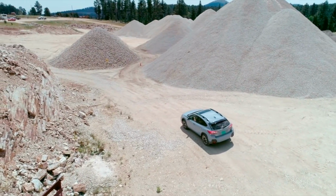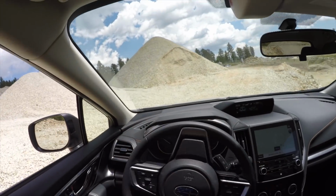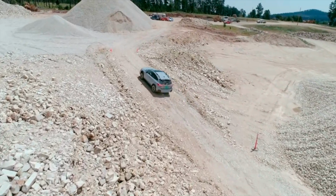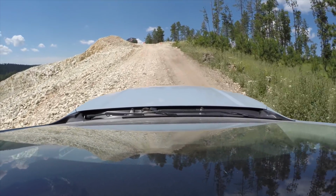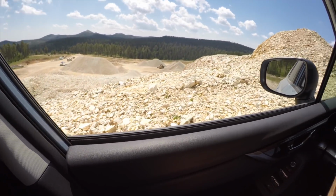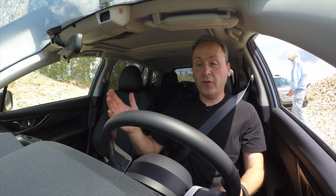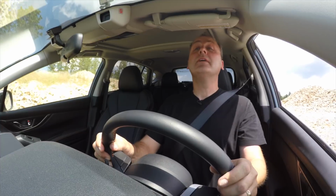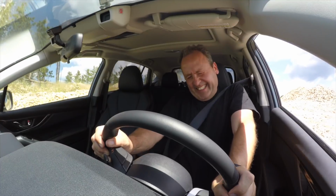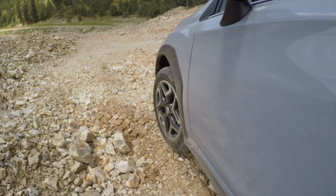Did they have in mind crawling through a rock quarry? Probably not. But this is a great time to test out one aspect of that new X-Mode off-road system. With the hit of a button, the Crosstrek engages the hill descent system, which basically takes over throttle and braking for the driver. Okay, so my foot is off everything. I am only steering, it's kind of steep. A little quicker than I probably would have liked personally.